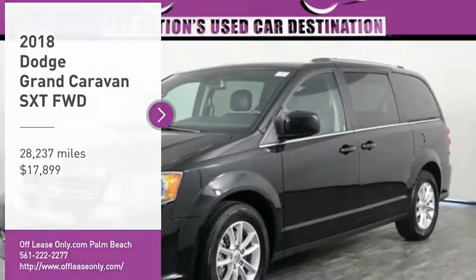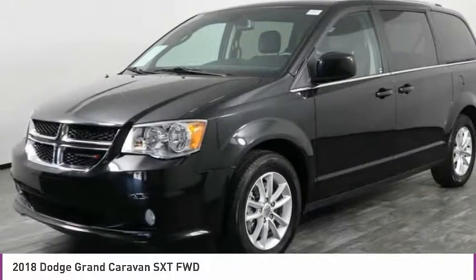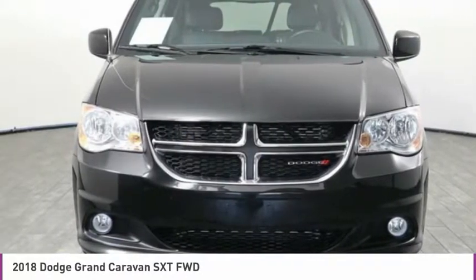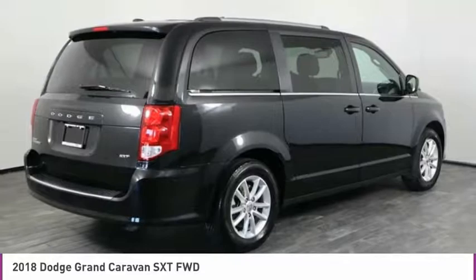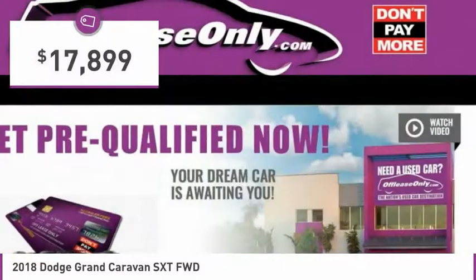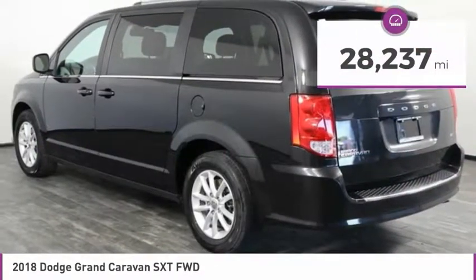Love the 2018 Grand Caravan. The Dodge Grand Caravan received the government's highest front and side crash rating of 5 stars. Its vast interior is widely praised, with an innovative seating arrangement, versatile cargo storage, and enough entertainment features to keep the kids entertained on road trips, and is priced below $20,000.